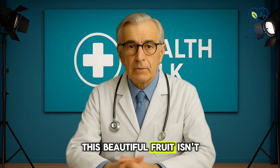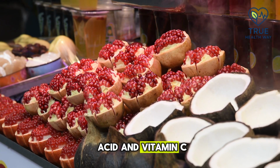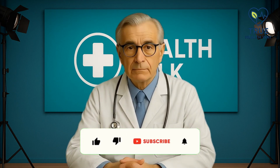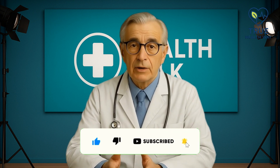This beautiful fruit isn't just Instagram-worthy, it's loaded with ellagic acid and vitamin C, two nutrients that play a vital role in collagen protection and skin health. While many fruits help build collagen, pomegranate goes a step further by helping to preserve it.